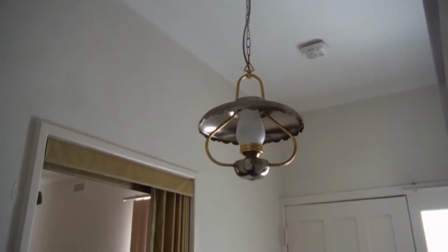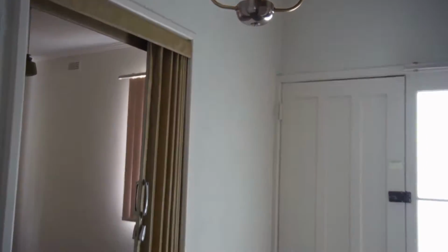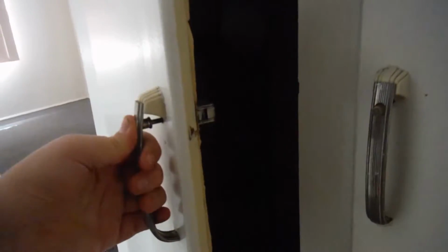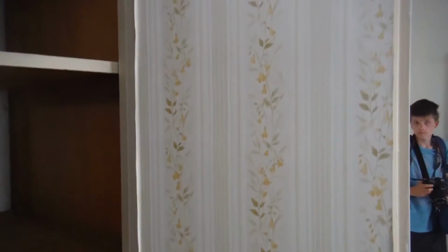Nothing left. You can actually get access to the roof, which is pretty cool. Cool old light fixture. Pretty retro, look at that wallpaper on the cupboard there. That's pretty sick, pretty awesome. I'm pretty sure all the walls are like solid concrete. That or like brick, I don't know. To make these housing commission houses pretty strong because they know what their clientele are like.